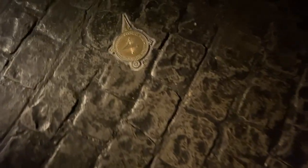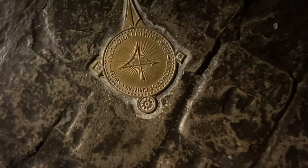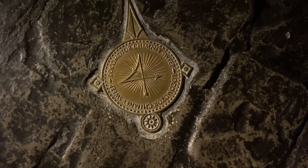Okay, here's the last one in Nocturne Alley, so it's the last one on this side. It's Locomotor Chimney Sweep. Oh my gosh, it's a house elf and he's climbing. Oh, wow. That was a cool one too.